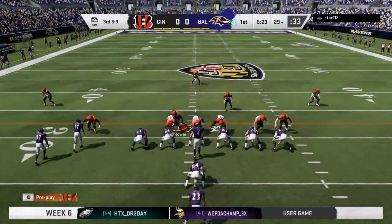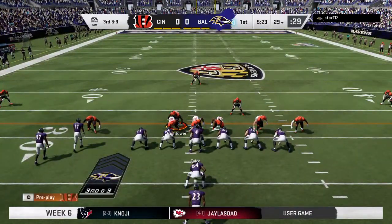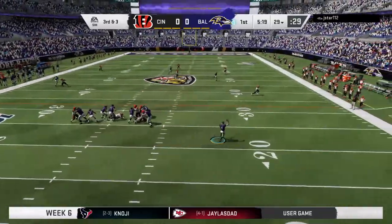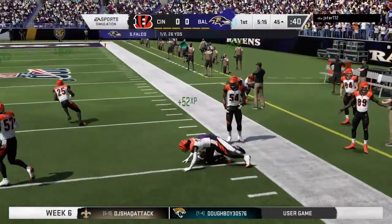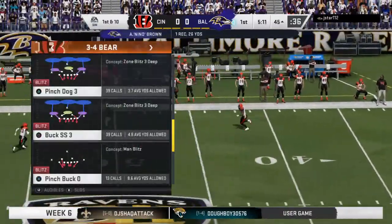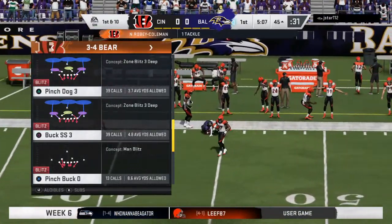Third play of this opening drive as they're looking at a 3rd and 3. They'll set up a throw. Sliding out of the pocket. He's got his man on the crossing route. And he's got another first down as the tackle's going to be made at the Bengals' 45-yard line. First catch of this game, a big one.